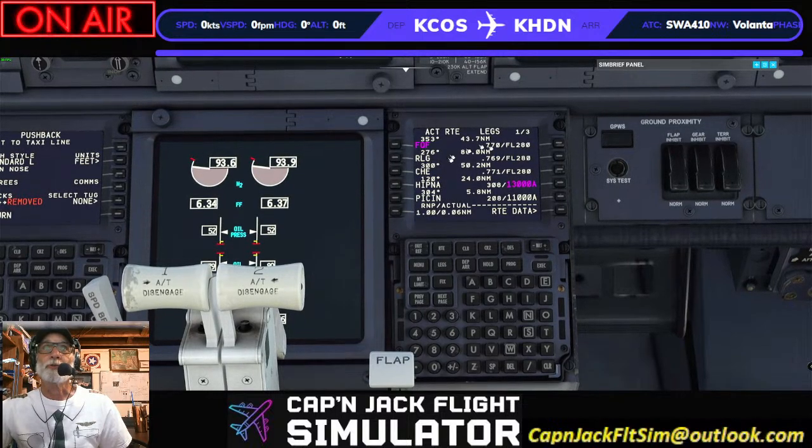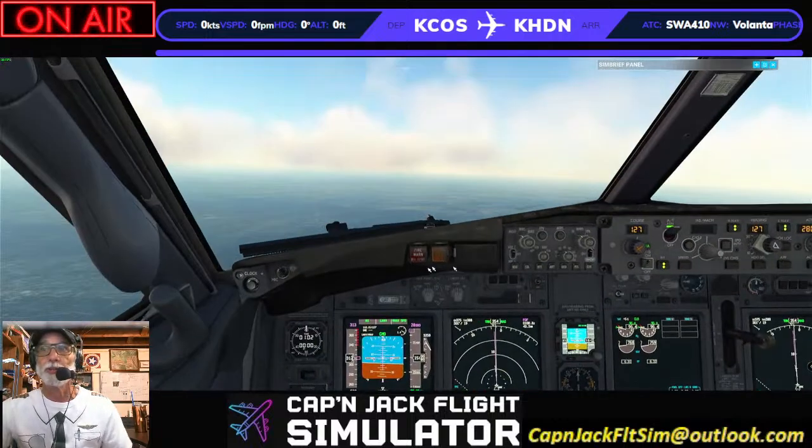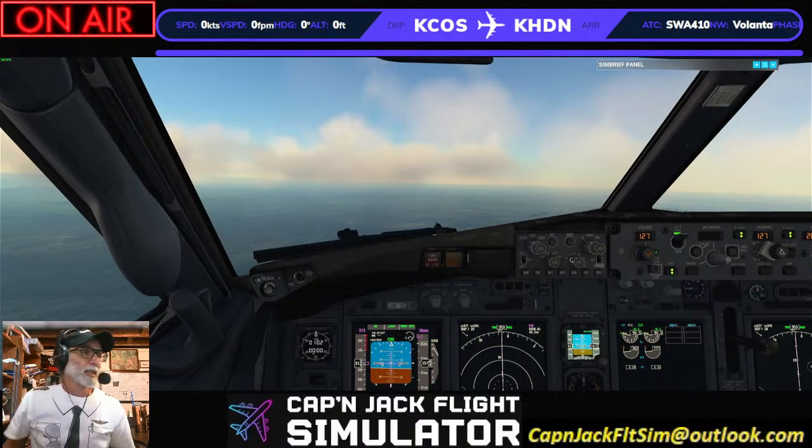All right, 43 miles to FQF, which is where we're going to make a turn up towards Hayden. Yep, there we go. And FQF's kind of on the south side of Denver, so we'll get a look at Denver there this evening.